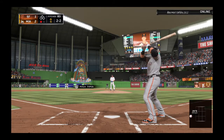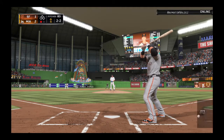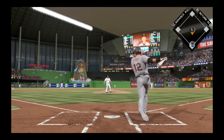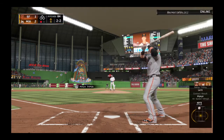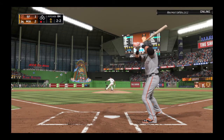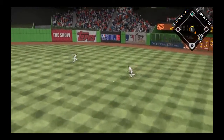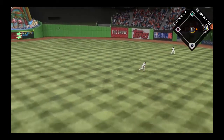Low scoring game thus far. 2-1 here in the 6th. Still 2-2. A 2-2 count. Here's the pitch. Now a swing and a fly ball. On the move is Stanton. He can't get to it. This one's down.